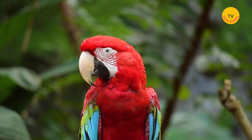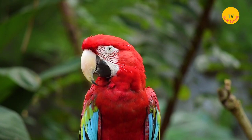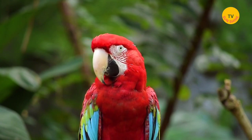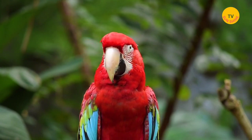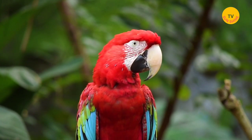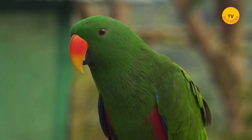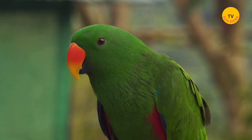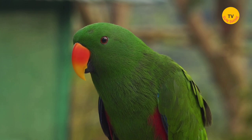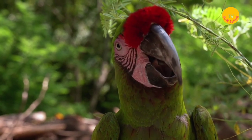Once a pair forms, they find a suitable nesting site, which may be in tree cavities, rock crevices, or even termite mounds, depending on the species. Some parrots, such as the monk parakeet, Myiopsitta monachus, build large communal nests out of sticks, where several pairs may breed together. Parrot eggs are typically white, and the female incubates them while the male brings food to the nest. After hatching, both parents feed the chicks by regurgitating food.